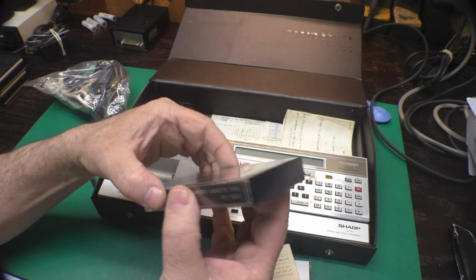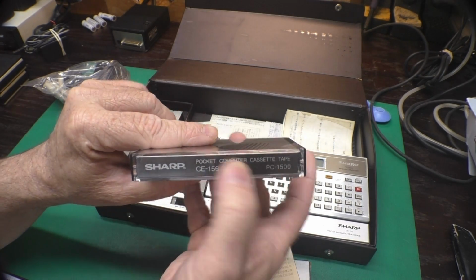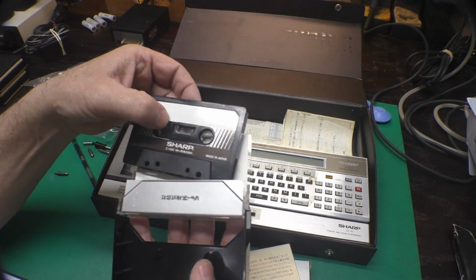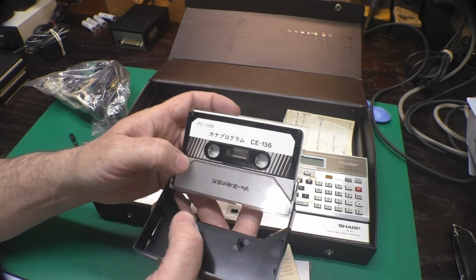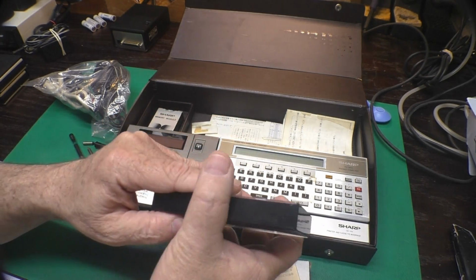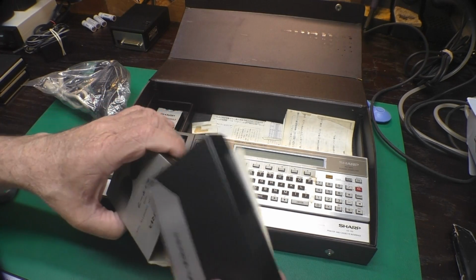Sharp pocket computer cassette tape. Oh, it's even marked PC 1500. I didn't even know they made such. It's just a blank tape, branded Sharp, that says PC 1500 on it. So I wonder if this came with some software from the factory, or some type of demo stuff. Be interesting to try that out.